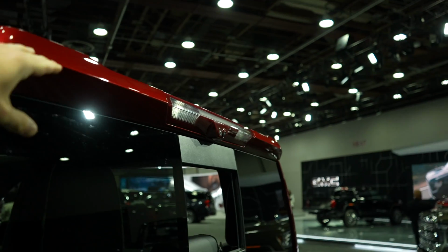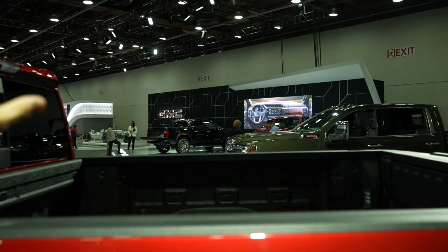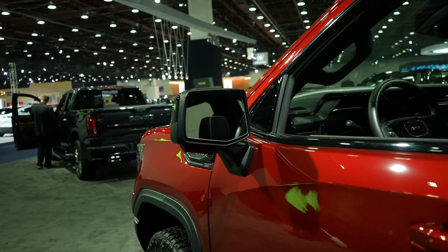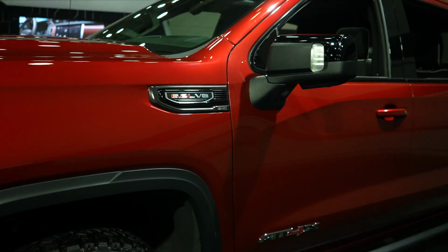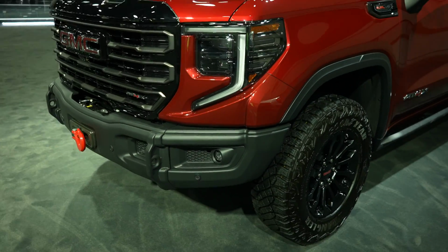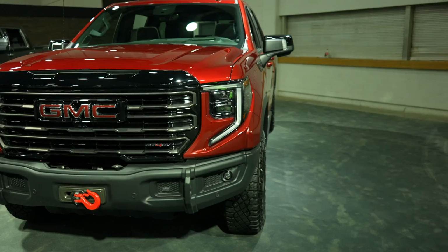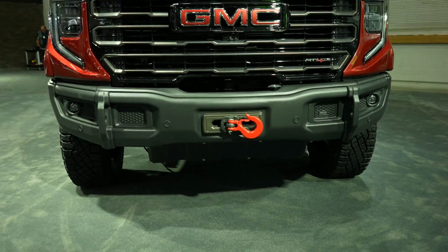And this is actually designed to shoot air over the bed, so even when you don't have a tonneau cover, it reduces drag slightly. Blind spot monitor, as you'd come to expect. Absolutely beautiful looking truck. Now with the AT4X front bumper, you do have increased approach angles, but because it has the standard bumper in the back, the departure angles are about the same.